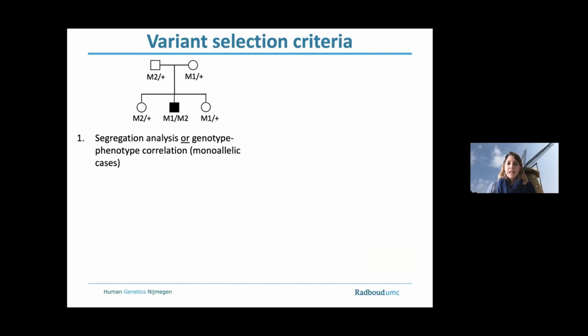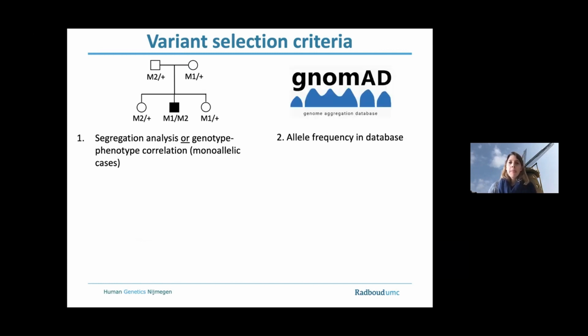So how do we select these variants and where do we look? If we already know one variant of the two, as it's a recessive disease, we look at genotype-phenotype correlation, because those will be the most obvious candidates. We look at rare variants. So we use gnomAD, which is a population database with all allele frequencies. And we're looking for something rare that should not be common in everyone.